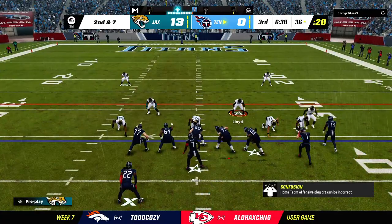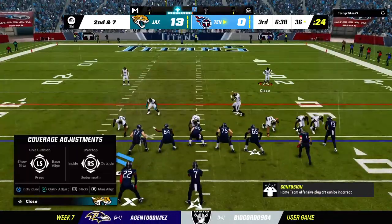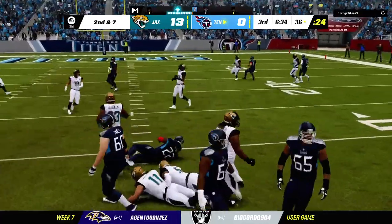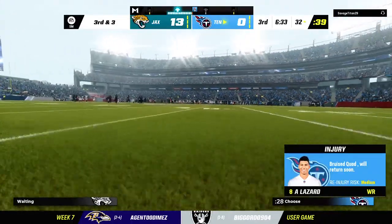Okay, the last run got three. Now here's second and seven. 19, Tiger. Again, it's Henry. And down right around the 32-yard line, 4 yards on the pickup.